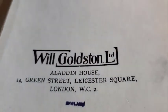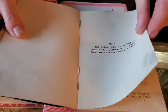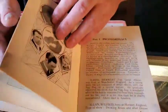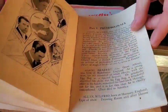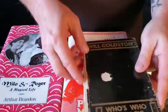What year is this? These old Will Goldston books are cool. Look at the paper or the string binding. I don't know if we're going to find a date in this. But this book in good condition is like $100 or something like that. This one's $30. Good reading copy. You know, it'll look cool on the shelf. Yeah, as long as you display it that way.